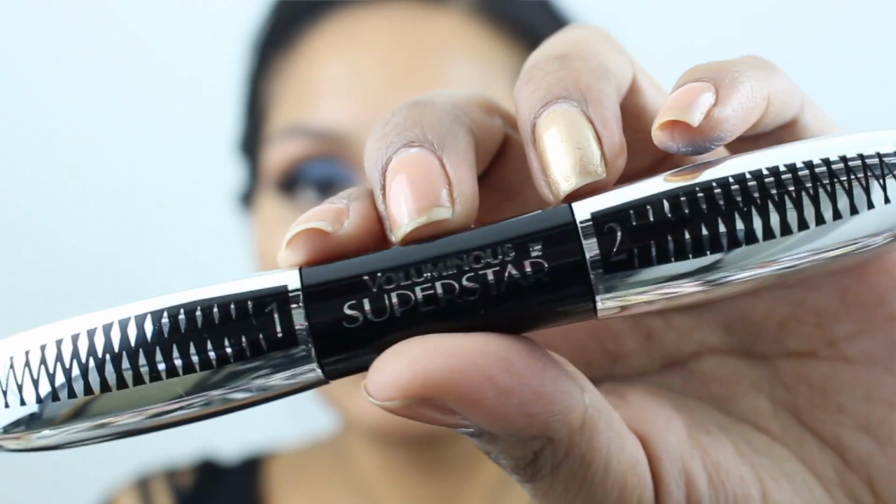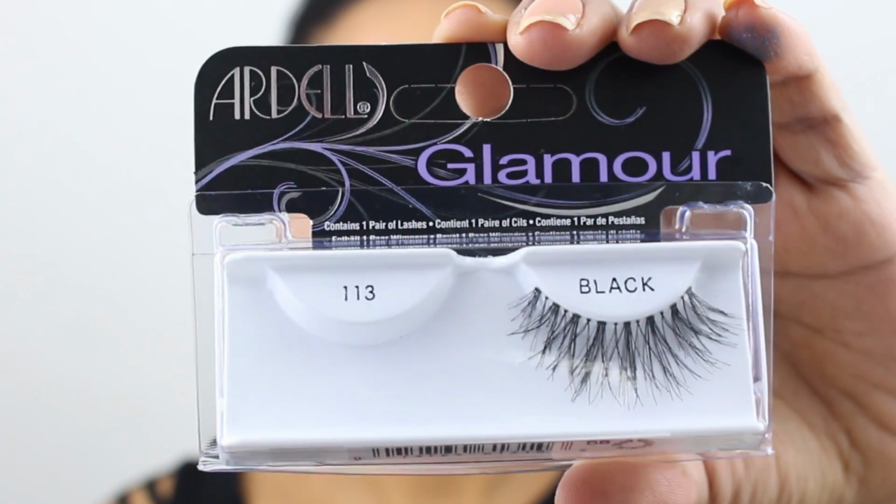Now that we did our wing liner, we're gonna move on to mascara. This is a brand new mascara. I don't know if you guys have seen that commercial of Jennifer Lopez. So her lashes are like voluminous, and you know, that's the way I want it. This is the Voluminous Superstar mascara. It does come with a primer, and on the other end it comes with the actual mascara.